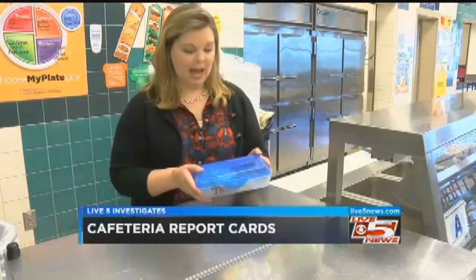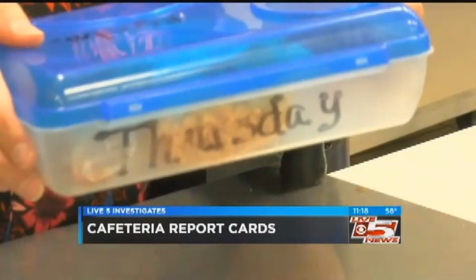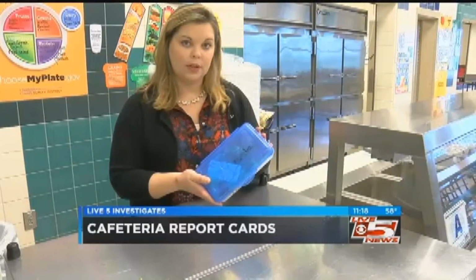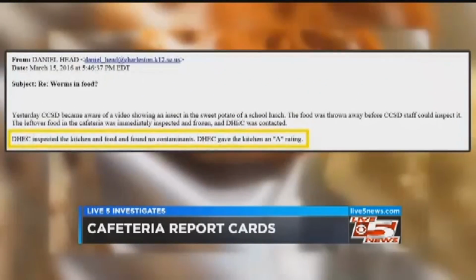One protocol our school cafeterias have is they freeze a sample tray of that day's food every day and keep it for 7 days. That way, if a kid does get sick or makes a complaint, they can go back and look at a sample of that day's food. Oh, that's disgusting. And that's exactly what Charleston County School of the Arts did last year when a student took this video claiming to find a worm in her sweet potatoes. The district told us DHEC came immediately and found no sign of contamination.